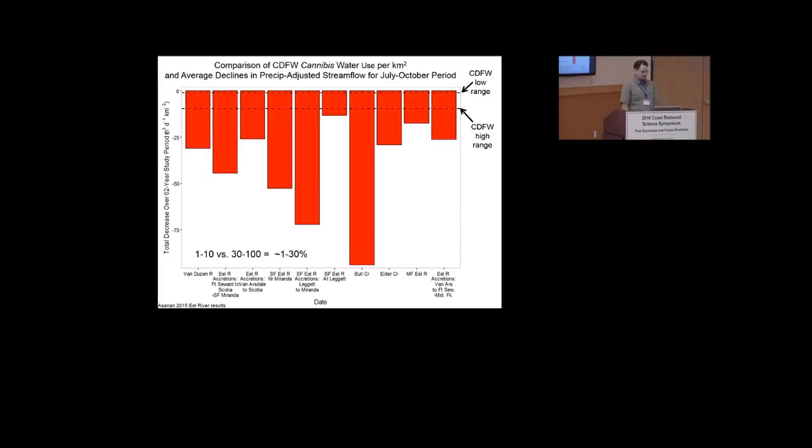So if we compare the two bookends, the range of about 1 to 10 versus 30 to 100, marijuana might be accounting for something roughly in the order of 1 to 30% at these large basin-wide scales. And so what that means is that there's other stuff going on in these watersheds that's driving the stream flow decline in addition to the increasing water diversions for marijuana.